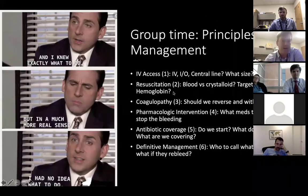So what I'm going to do is randomly assign everybody to different teams. There are going to be six different teams. The first team is going to talk about what kind of IV access you want. The second team is going to discuss what you want to do for resuscitation and what level of hemoglobin you want to target. Third is, with coagulopathies, would you reverse this gentleman, and what agents would you use to reverse him?